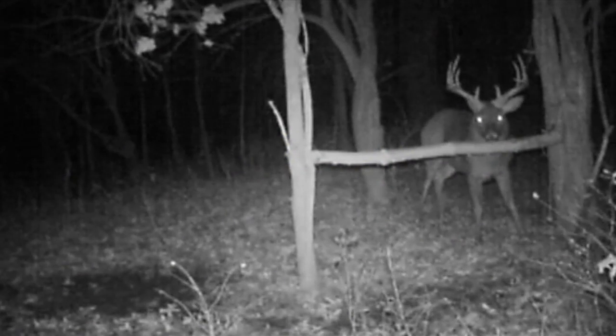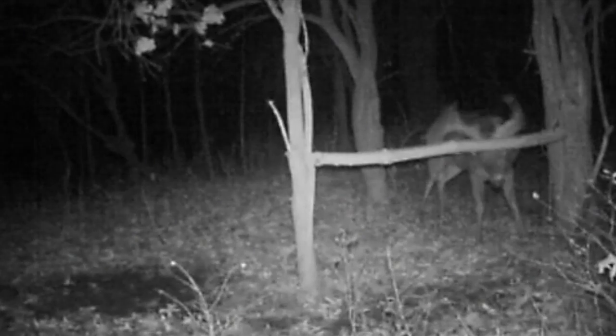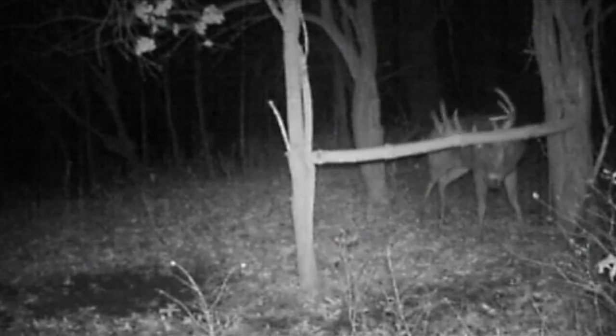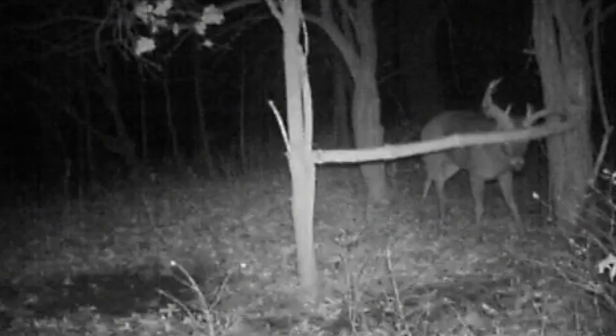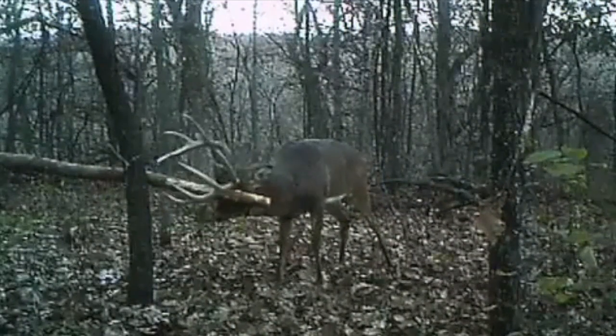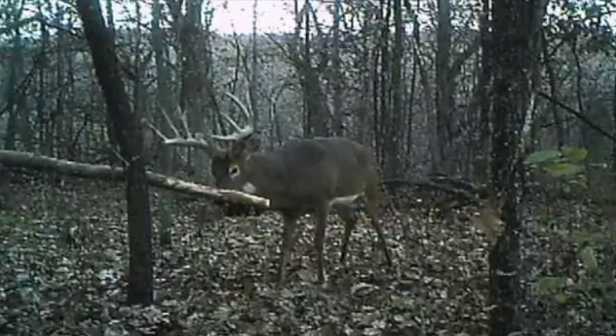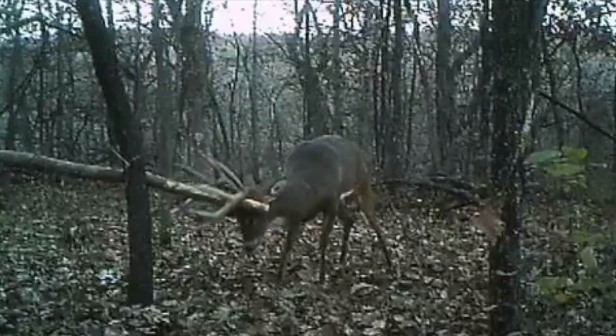It's kind of my goal to shoot a buck off of one of these horizontal rubs. The idea is to get him to work the rub, and then his attention's on the rub, and that gives you time to set up the video camera and get on him, and hopefully he's distracted. So he's occupied doing something else, standing in one spot, and gives you a chance to get video and shoot him all in one.